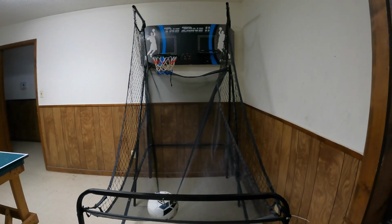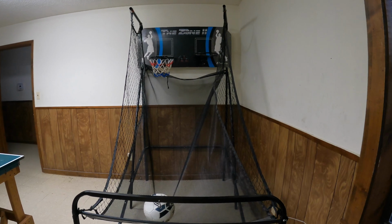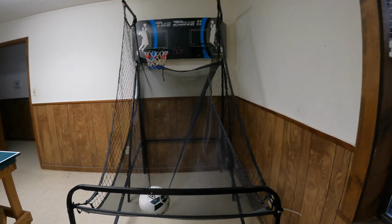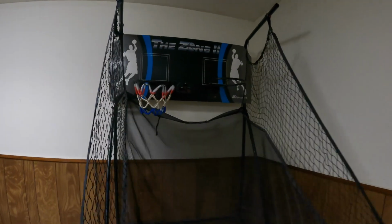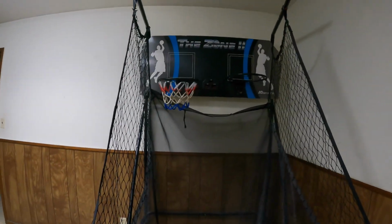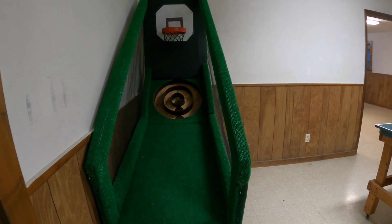You have an inside basketball hoop. Let's see if I have any skills. All right, this is one-handed. Score. This looks like a homemade skee ball basketball game.